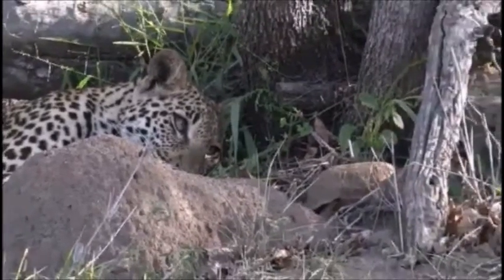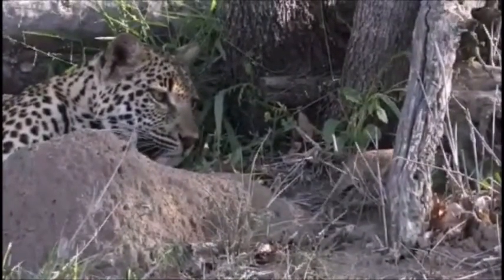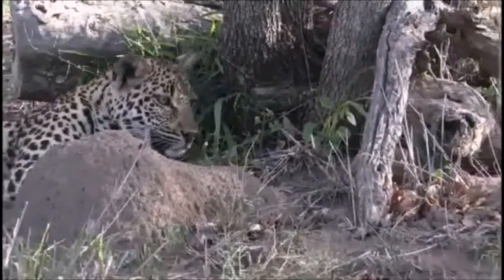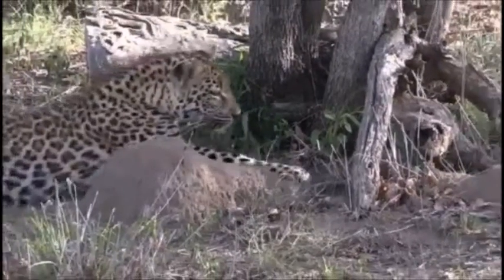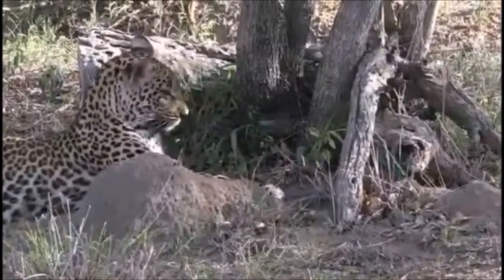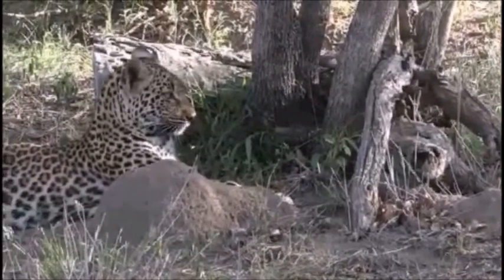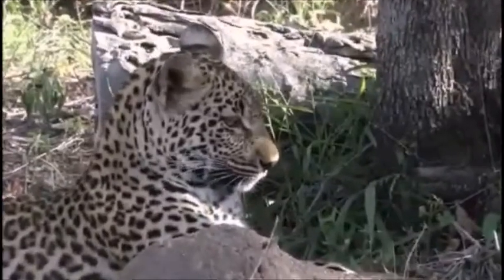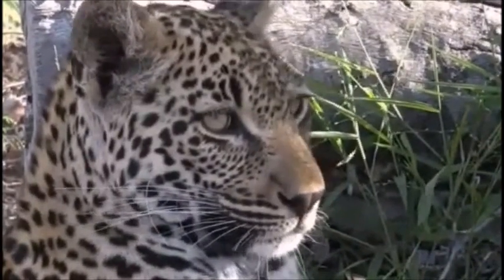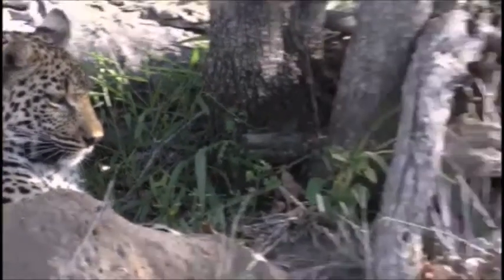Oh, there's the tortoise. Tyler, I will get to your question shortly, but let's see what happens with this tortoise. It might find its way underneath that log where he can't get to it anymore. Now, he had the tortoise when we found him, so we don't know how long he could have been playing with this tortoise. He doesn't look too interested in it. And the tortoise has probably found a nice safe spot under that fallen log.